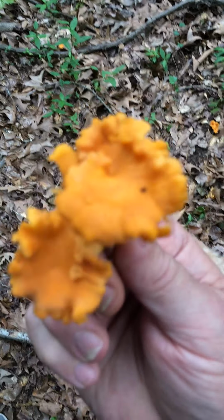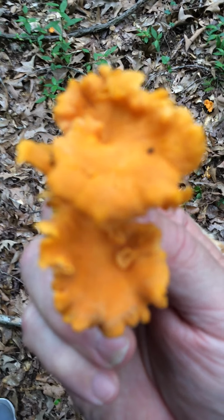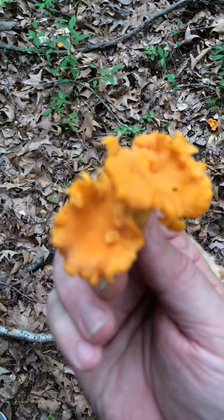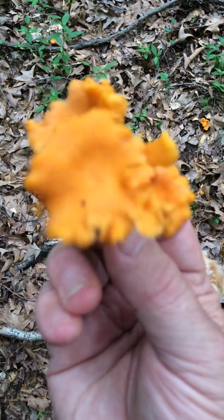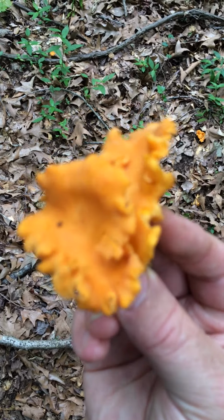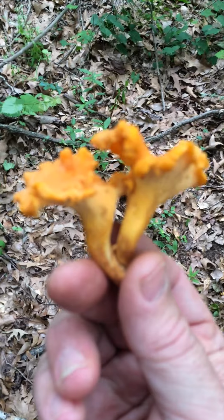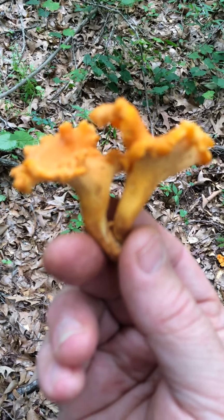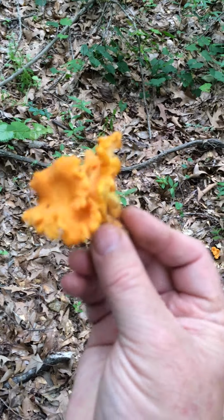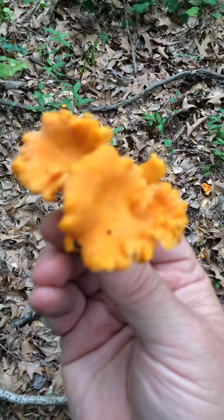And if you notice the cap, it has an indentation in the center, somewhat funnel-like. And when the cap matures, it takes on a wavy structure. And at first glance, a lot of people misidentify these mushrooms as flowers. Now, this chanterelle is golden in color.